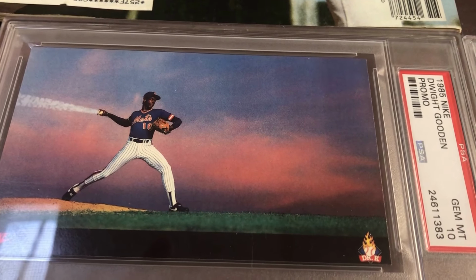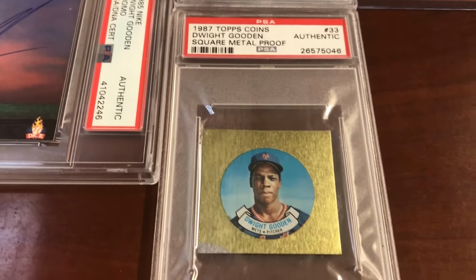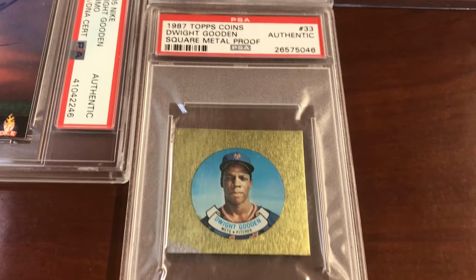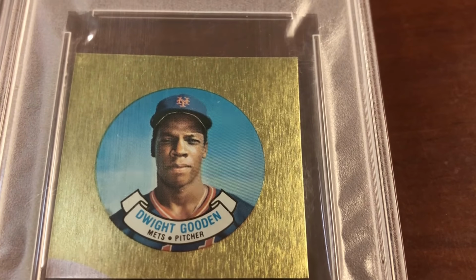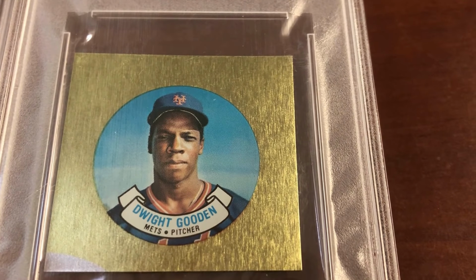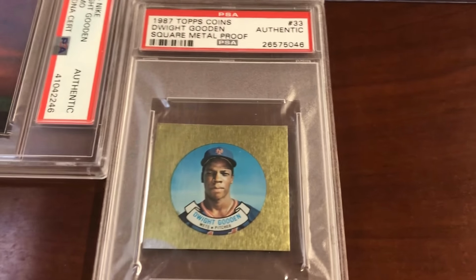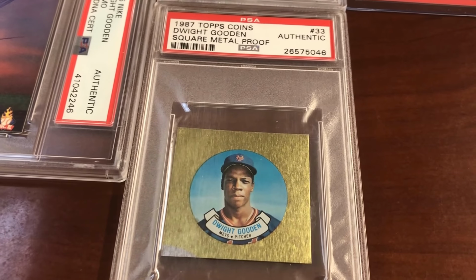And I have 3 more cards I want to show you. Graded cards, the way I like to collect. Unique, interesting. You know, maybe you've seen them, maybe you haven't. Check this out. 1987 Topps coins, but it's a proof. It's a square metal proof. It's an authentic. Everybody, you know, proofs are big nowadays, right? With the printing plates and the proofs and all that. But this is an '85 from way back in the day. Check that out. That's what they made the coins out of. Sweet. PSA authentic.